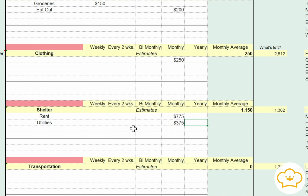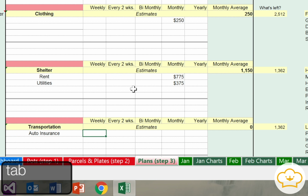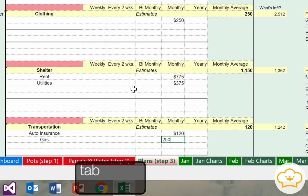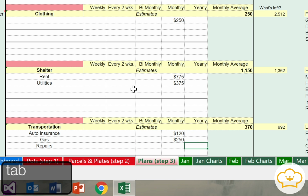Okay, now for transportation, there's the insurance, which is about $120 a month. And then there's gas. And gas we pay probably about 100. Nope, probably 250 because I would do a lot of driving. 250 per month, okay? And then maintenance is all over the map. So let's say about $1,000 a year for repairs.